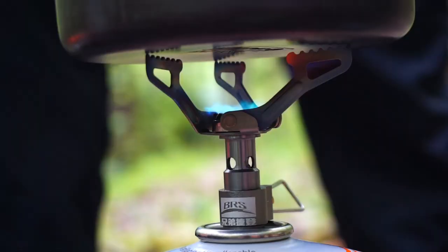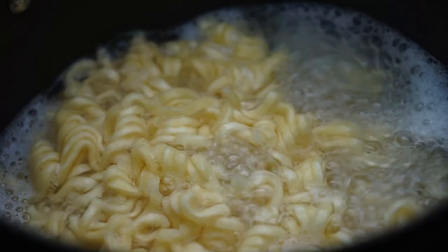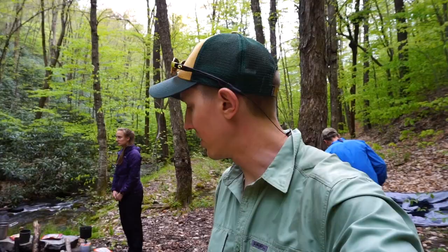Right now, Emily's making some supper for us. She's getting the water started, and we'll all make our ramen and chicken. Dan just filtered the water. I was getting the tent out. So we got a pretty smooth operation going here.